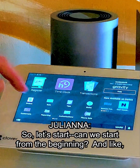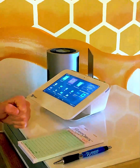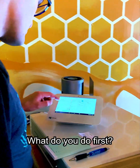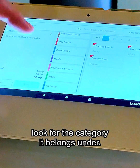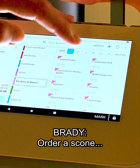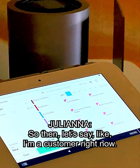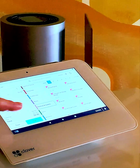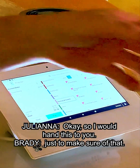Okay. Can we start from the beginning? Let's say I want to buy a scone. So I come up and I say I would like a scone. What do you do first? Well, first things first, you look for the category it belongs under. A scone is pastries and sweets. Okay. And a pastry costs $2.50. Okay. So then let's say I'm a customer right now, and you clicked on it, and then do you click pay? Yes. But you might want to insert the card in first. Okay. Just to make sure. Thank you.